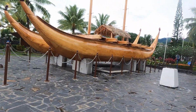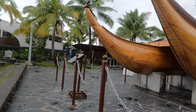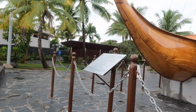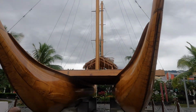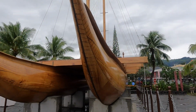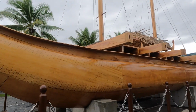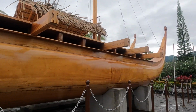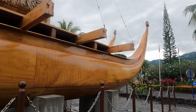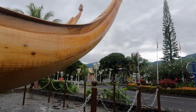It was amazing to see the scale of this thing, and to think about them being in the open ocean, battling seas on such a small craft with very little protection. I'm not sure if this was originally a vessel or if it was just made as a sculpture, but the thing is stunningly beautiful, and really remarkable craftsmanship went into making this scale-sized voyaging craft.